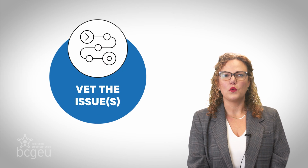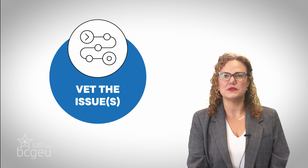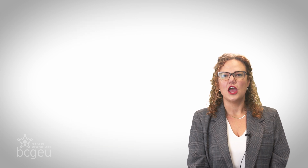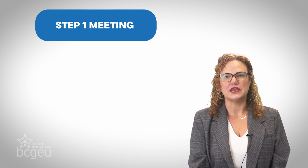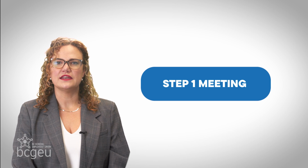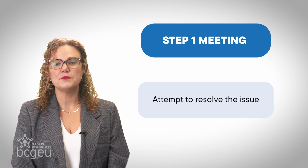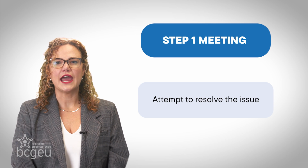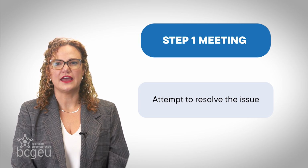Once you have vetted the issue and determined that there is an alleged violation of the collective agreement, or if a member wants to pursue a grievance, you need to schedule a Step 1 meeting with all 3 parties, the employer, member, and yourself as the shop steward. The purpose of the Step 1 meeting is to problem solve and attempt to resolve the issue. This is also the step where you are gathering more facts about the issue at hand.